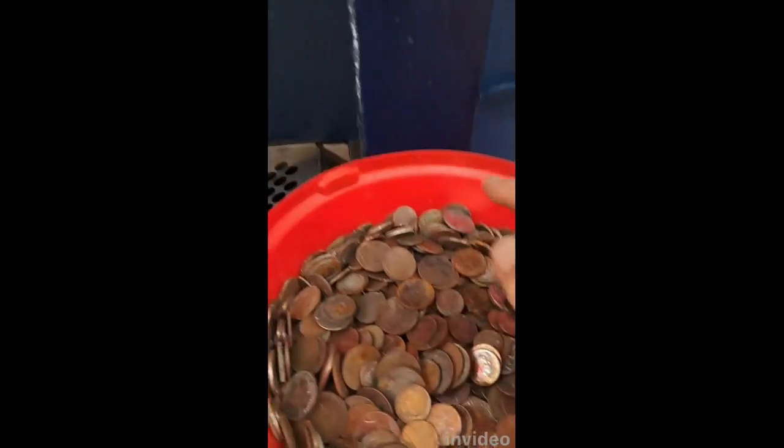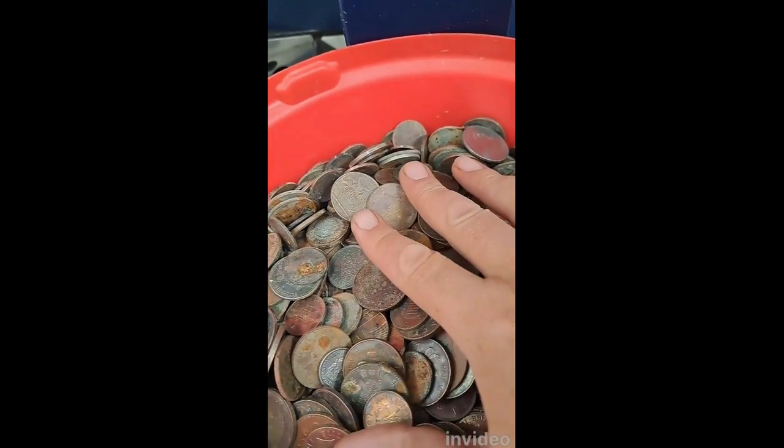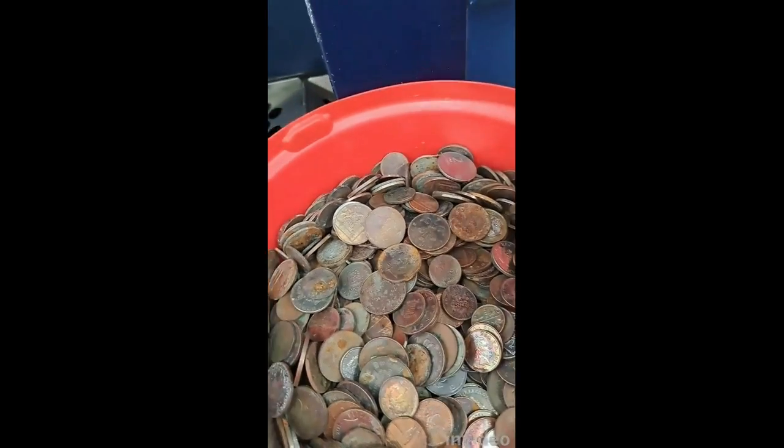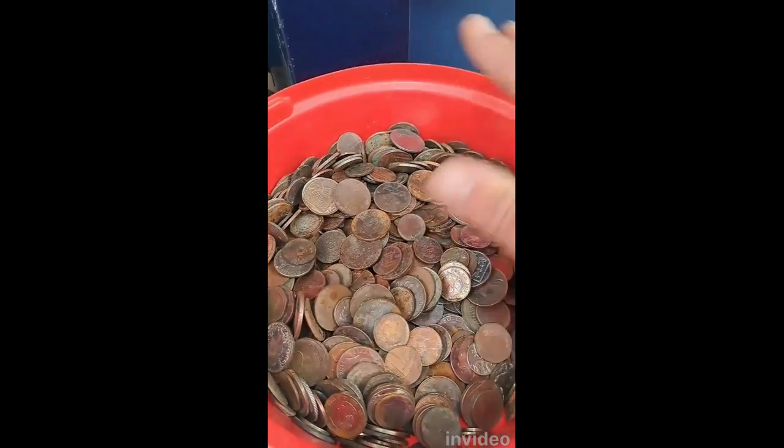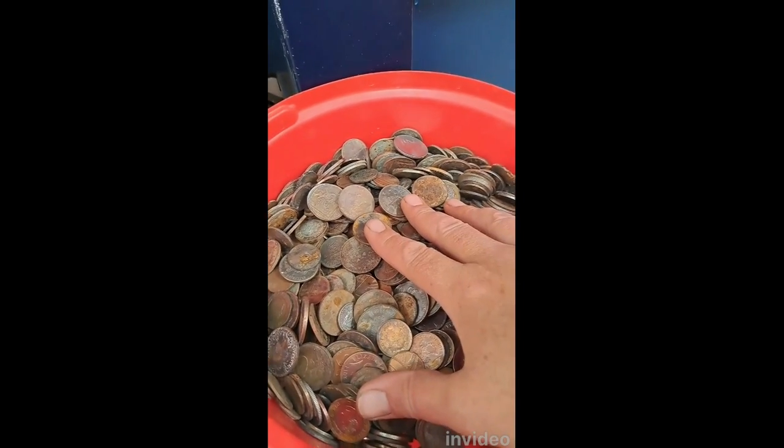So here we are, guys, with the pot of money which I have collected along the Thames foreshore over the last few months whilst mudlarking. And we are about to find out how much this is going to convert into in pounds.